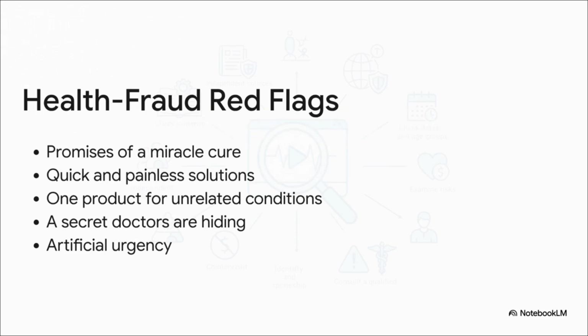You also need to keep your eyes peeled for massive health fraud red flags. Testimonials? They're just stories. They feel powerful because they're emotional, but they never show you the people who took the product and had horrible side effects. If a creator promises a miracle cure, relies totally on emotional stories instead of facts, claims one magical pill cures 10 completely different things, or tells you they have a secret your doctor is hiding from you, just hit the block button. It's a scam.